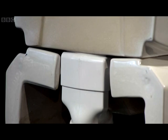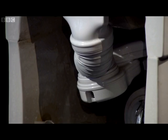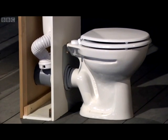A confident and professional pitch from business partners Patrick Smythe and Tim Hurst. They need £75,000 to launch their product that stops the escape of unnecessary toilet odours by sucking them back through the pan. But it's not an issue with which Duncan Bannatyne is familiar.